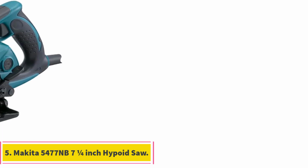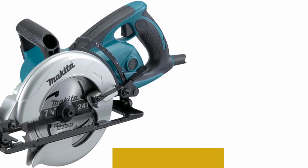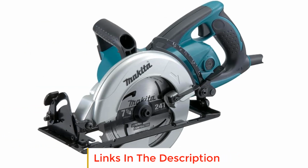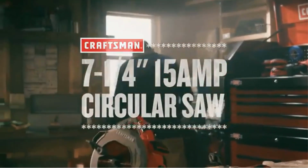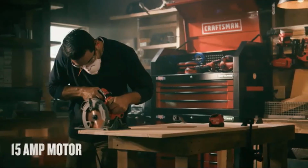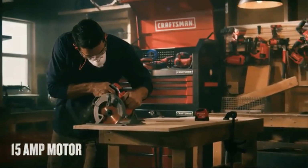Number 5. Makita 5477 NB 7 1/4 inch Hypoid Saw. A hypoid circular saw gets its name from its gear structure. The motor is on the right and the blade on the left, says Boylan. This causes you to see the line more clearly, plus transfer more torque from multiple angles. You need this for demanding projects. Think hardwood or thick wood.